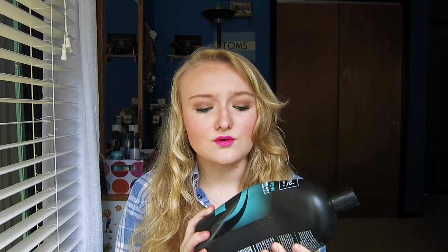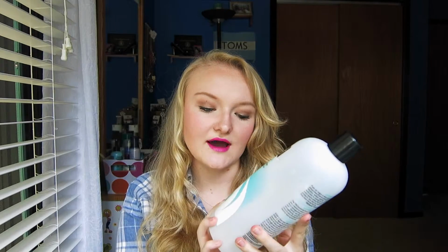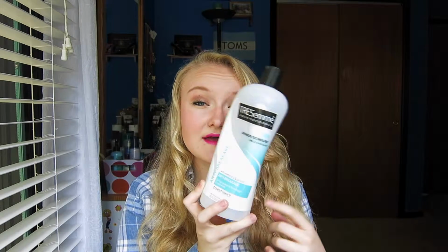A lot of anti-breakage, anti-damage shampoos tend to build up in my hair and weigh it down and make it go oily really quickly, and this didn't, which I really appreciated, but it also made my hair feel healthy and alive, because at school with the hard water, my hair dies. It hates it. So this definitely helped me out during those times. And here's the conditioner, and the same goes for the conditioner as it does with the shampoo. I definitely think this helped me out a lot while I was at school.